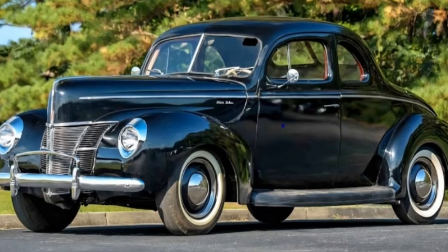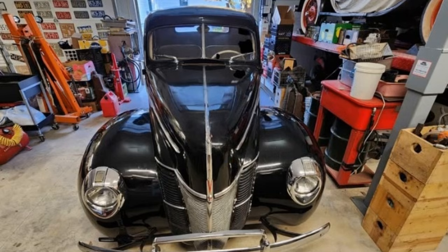The seller describes it as a complete car with all major components present, which is an important factor for collectors and restorers alike. Under the hood sits a later model flathead V8 engine, continuing Ford's historic use of the flathead platform while likely improving reliability compared to earlier versions. The flathead V8 remains one of the most influential engines in automotive history, known for its smooth torque delivery and its role in shaping early hot rod culture.